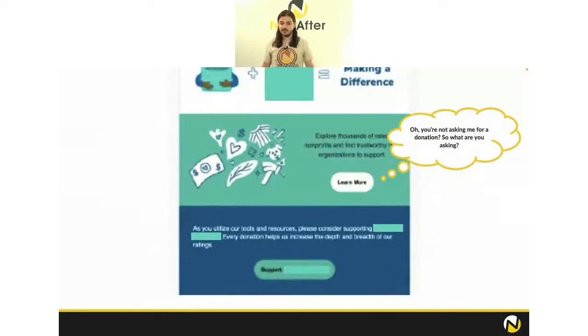And down at the bottom, there's a learn more call to action, which makes me think, oh, like, you're not actually asking me for a donation. You're asking me to go learn more about some other nonprofits and ways that I can get involved this Giving Tuesday. But you're not asking me to give. That's not what I expected.